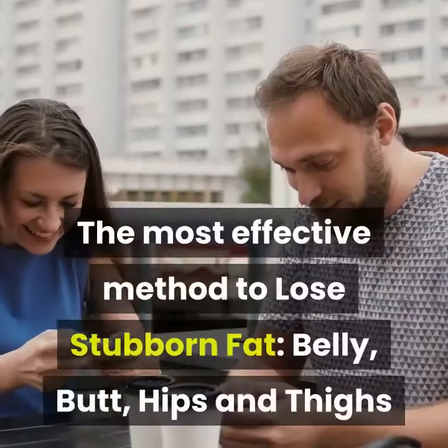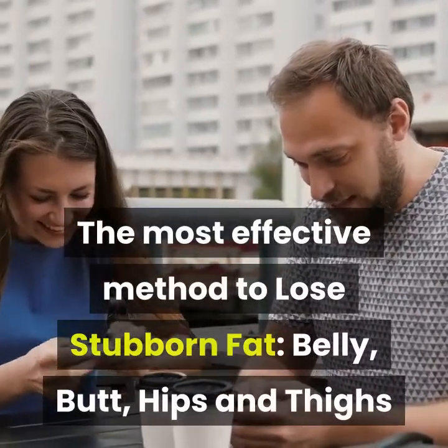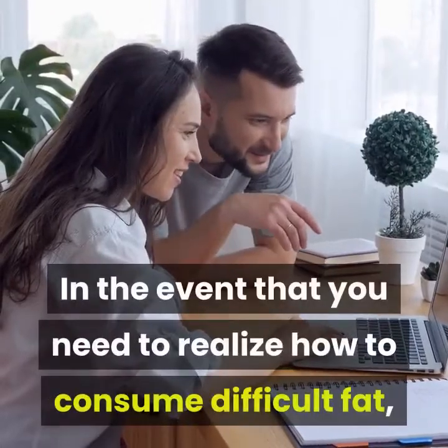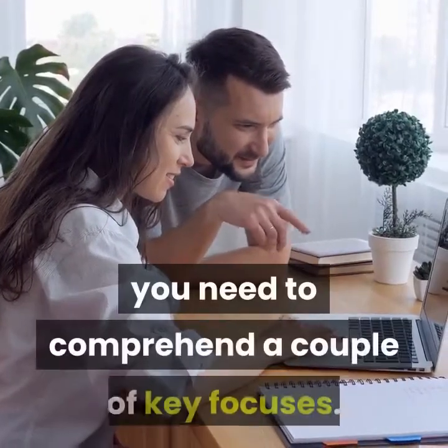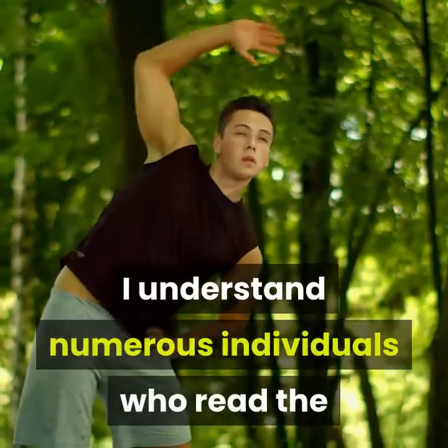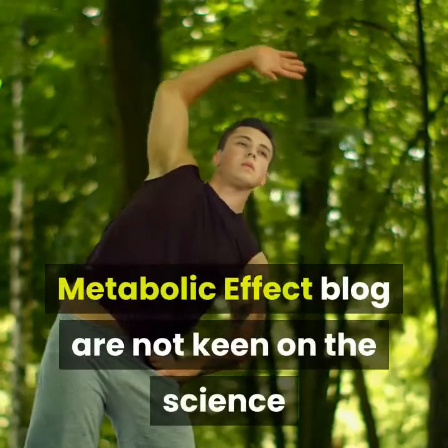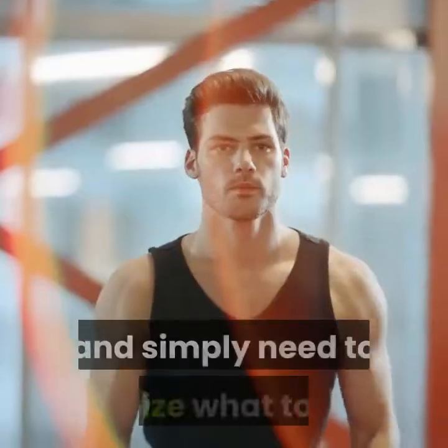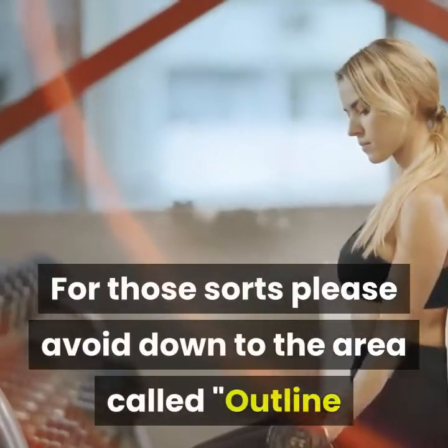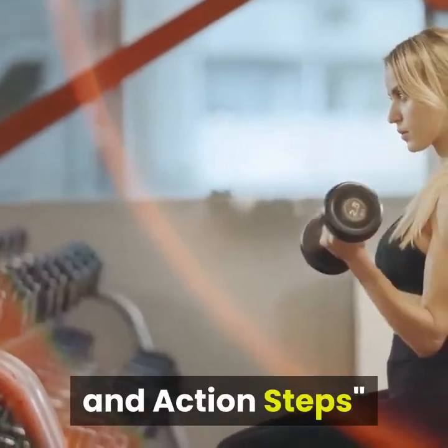The most effective method to lose stubborn fat: belly, butt, hips and thighs. If you want to know how to burn stubborn fat, you need to understand a few key points. I understand many people who read the Metabolic Effect blog are not interested in the science and just want to know what to do. For those types, please skip down to the area called summary and action steps.